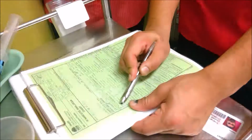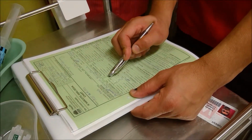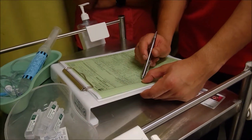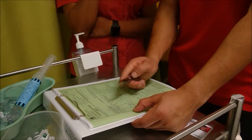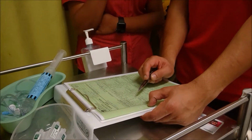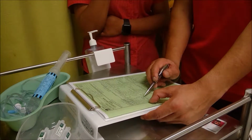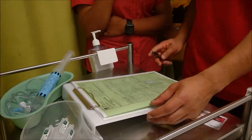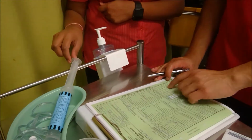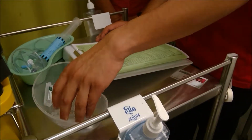The PCA order written by the doctor is a concentration of 1 milligram in 1 mil. The number of syringes we'll be using is 3. The PCA dose is 1 milligram. The lockout interval is 5 minutes, and the basal infusion is 0 milligrams an hour. Our hourly dose limit is 12 milligrams per hour, and it's been signed by the doctor. Do you agree? Yes. It's also on the IV narcotic and analgesia chart.